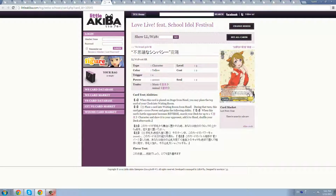Another double R, 3/2 10k double R Hanayo. She's music and animal. What she does is when she's played from hand to stage, you may heal. And she has another effect: she has a startup where you can pay 1, discard a card. And if you do, she gets plus 2k and the following effect for the turn. When this card battles an opponent and the opponent character becomes reversed, search your deck for up to 1 music character, show it to your opponent, add it to your hand, then shuffle your deck.